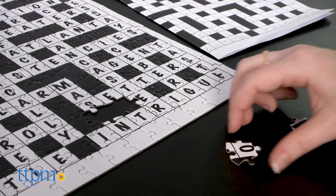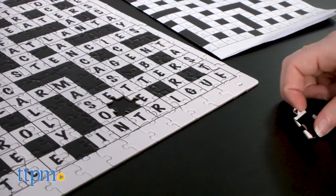Plus, with additional crossword puzzle sheets available online, we also think it's a great re-giftable one to share with friends. The Crossword Jigsaw Puzzle is from Babalu.